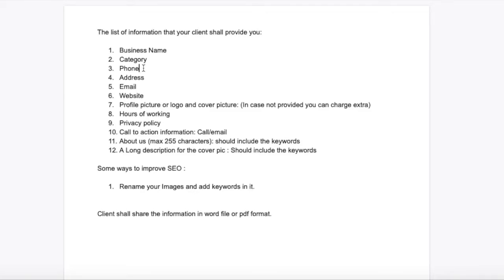Then the address, the email address, and the website, in case you want to link the website. This is optional; in case the client doesn't have any website, it's also fine. Then the profile picture or logo and the cover picture. Here you can charge extra. Most clients don't have this. In case they are a startup, they don't even have a cover picture and logo, so you can provide them and charge them an extra $10. Then hours of working, and the privacy policy is again an optional thing.